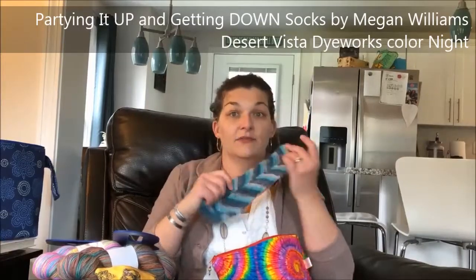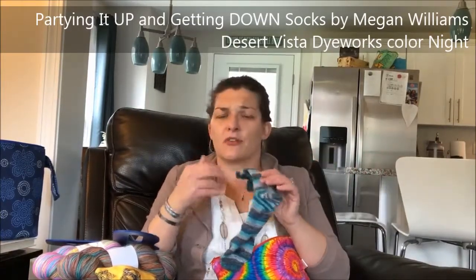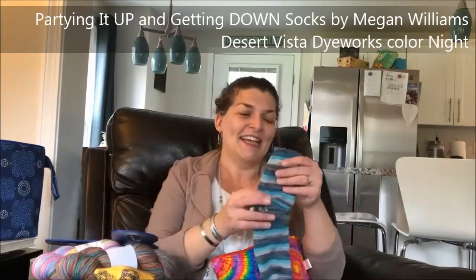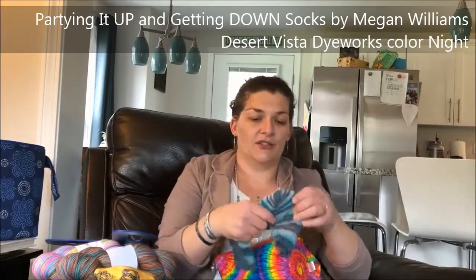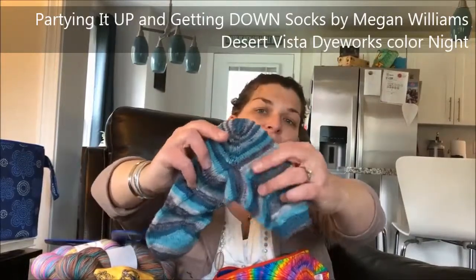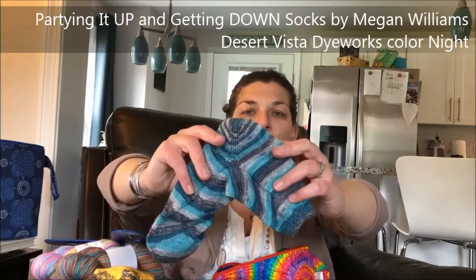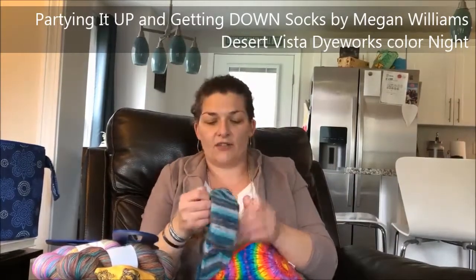This is my second pair. The first pair I knit was in Opal, and I wear them all the time. I love them. They're super tall though, because I was just going and going and going on the first one. So for the heel on this, which I just finished, I'll show you. I took from the beginning of the ball and the end of the ball of what I had left of the skein, and I did little micro 2-stripe sections of the colors just because it's fun. Why not have a little fun on your heel?